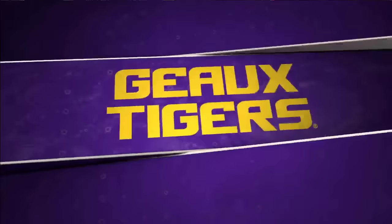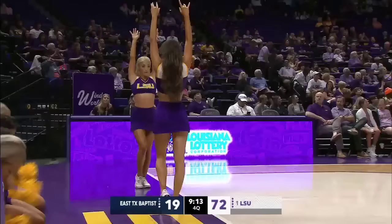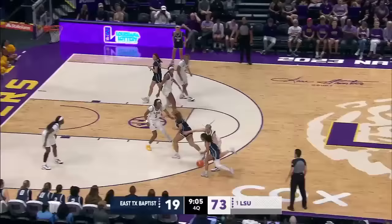Block shot-wise, LSU's got 11 tonight. Reese has 3. Smith just picked up her second. And the free throw is in. So Samaya with her 5th point. She's got 8 rebounds now. Boy, rebounding shouldn't be a problem for LSU with Morrow, Reese, and Smith on the same squad. And then Michaela Williams gets a bunch as well.